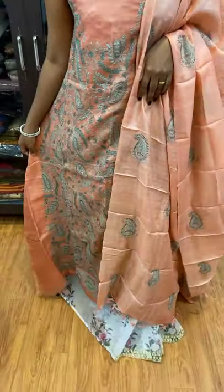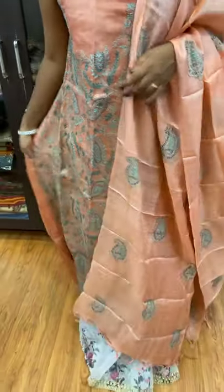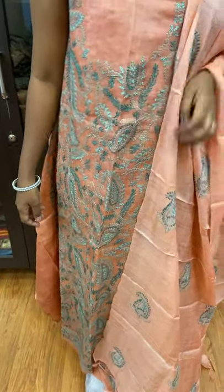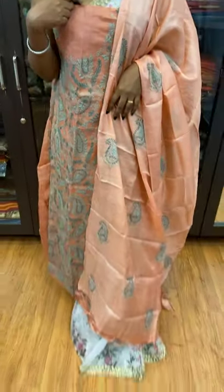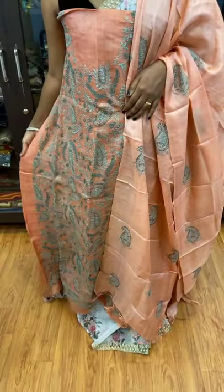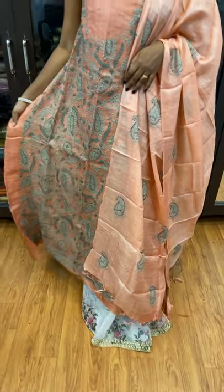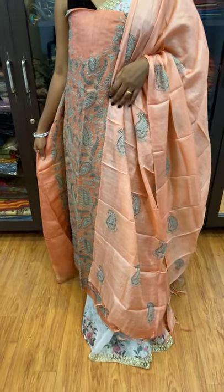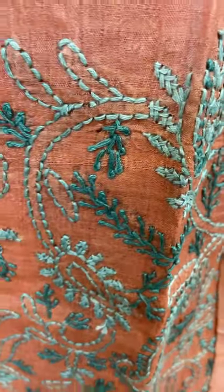First time we are showing these suits actually. On huge request from many customers who were asking about tussar suits, as they are big fans of tussar and want only tussar, I got these suits with this exclusive work. These suits also will take approximately 30 to 40 days to finish this handwork. It's very exclusive, very intricate, the same effort as a sari. The suit also takes the same effort.